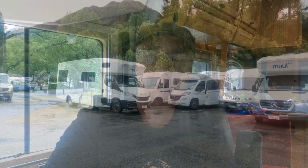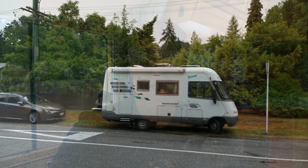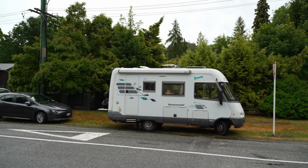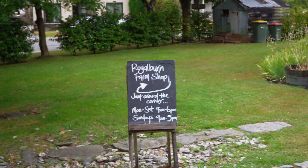We managed to find a park out of that parking lot, which is a disaster waiting to happen, I feel. Just come along on the main street and into one of the residential areas, parked up on the grass here, and there's nobody that we parked in front of except for a bit of hedging.